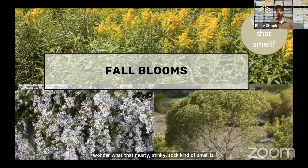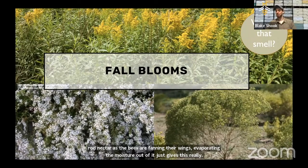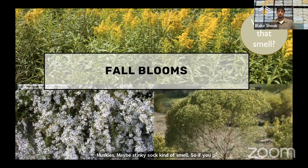I'm sorry, a goldenrod. Goldenrod nectar, as the bees are fanning their wings, evaporating the moisture out of it, just gives this really musky, maybe stinky sock kind of smell. So if you smell an unusual odor in your bee yard this fall, that's probably what it is.